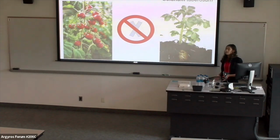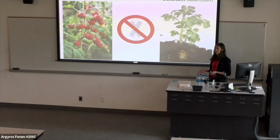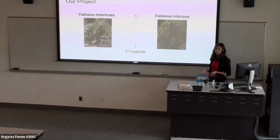In general, we don't see that two species within the same genus cross and reproduce. For example, we have tomato and potato within the genus Solanum, but we don't see them crossing and reproducing, and that's why we don't see tomatoes in the supermarket. Luckily, in our project, we were able to cross imbricata and viscosa in order to create an F1 hybrid generation in which the plants are a mix of the two species.